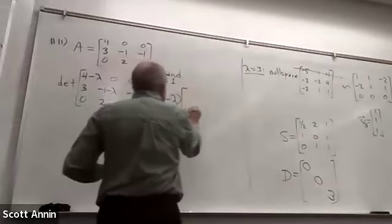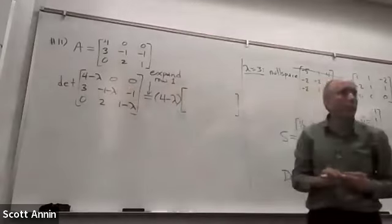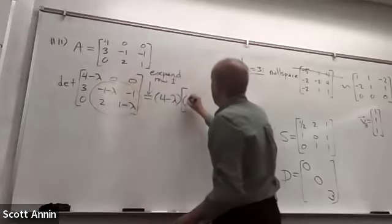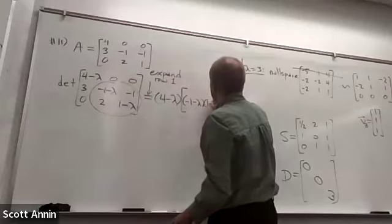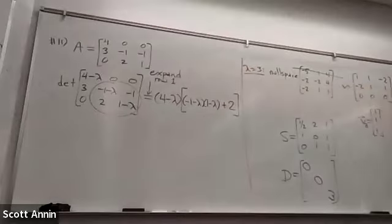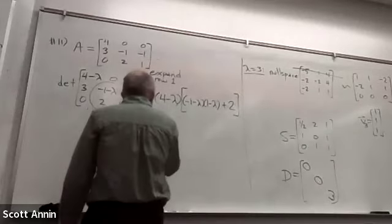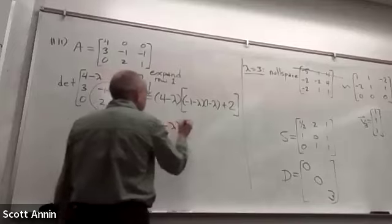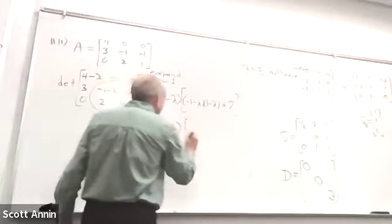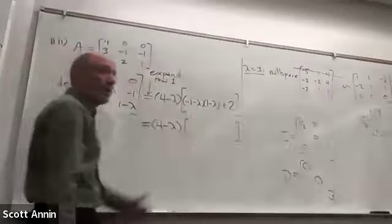And then I have to take that and multiply it by the 2 by 2 minor that is with the 1, 1 position. So that's down here in the lower right corner of the matrix. So that's negative 1 minus lambda times 1 minus lambda. And then we would have to do a plus 2 on the end of that, like so. All right. And then I don't want to multiply this all the way out. As you remember, it's better to keep it factored. But the part in the brackets is just a quadratic. So I'm going to go ahead. I'm not too nervous about multiplying that much of it out.